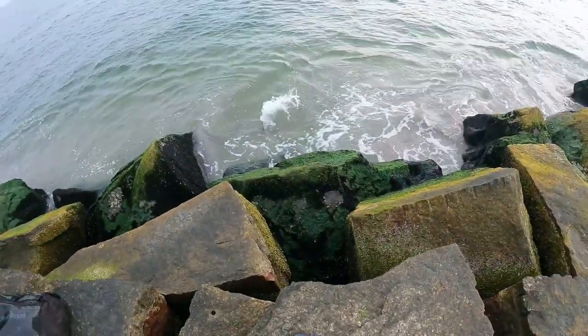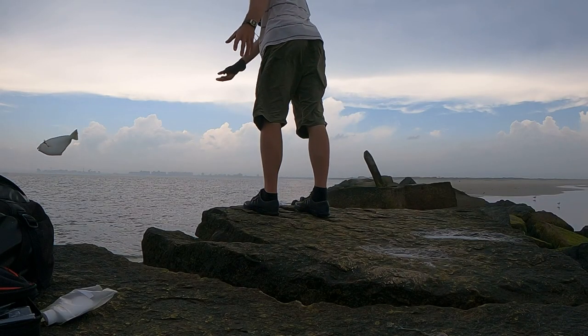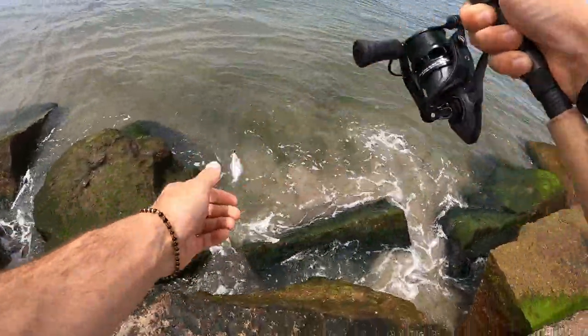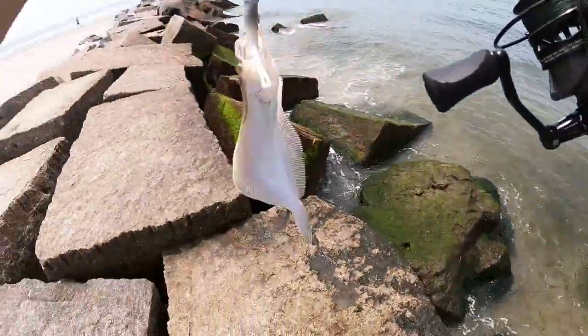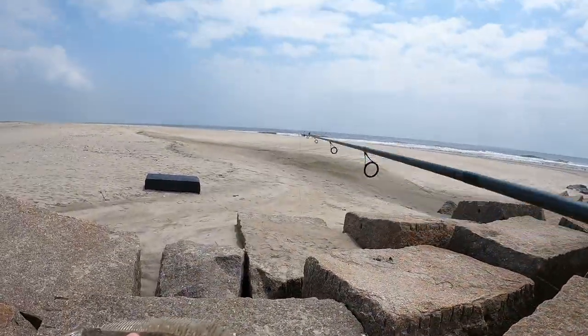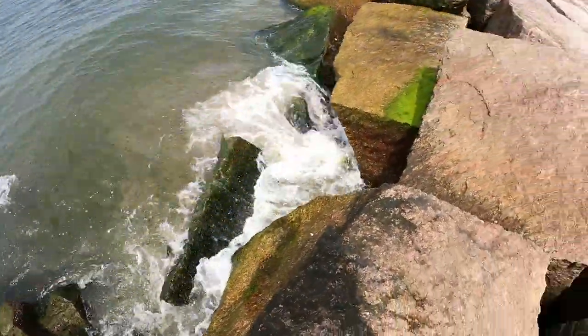I'd love to keep fish on these adventures, but it takes me about an hour and a half bike ride to get to the Rockaways, and carrying a backpack or even bike racking a cooler of ice is just too tough. So I just do catch and release, and I don't really bother to measure them, but I totally give fish to people if you're fishing next to me.